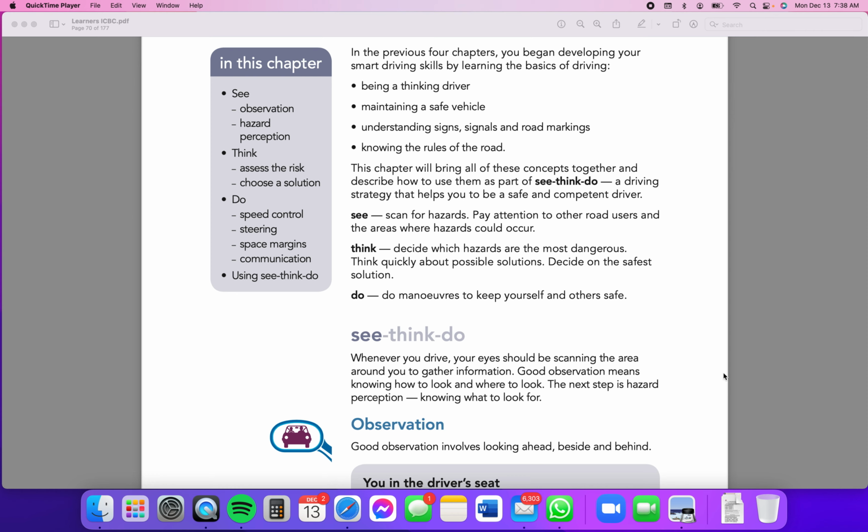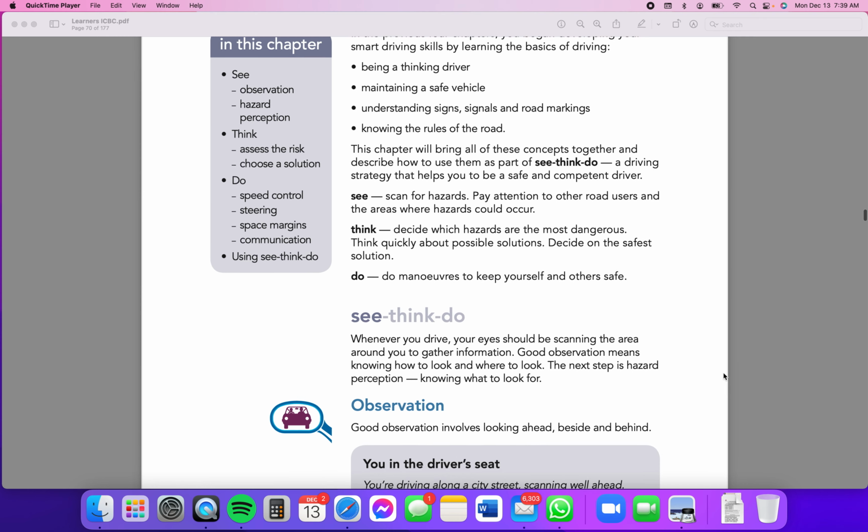There was one time where I was going down the hill in the snow and I was gonna turn left, and then I realized my brakes were not working, so I opted to go straight instead. So those are kind of the things you need to know when you're driving, like long term, not so much just on your L test. And then do maneuvers to keep yourself and others safe. Just like I was saying, plan ahead. If you know that the road is dangerous, just kind of try to think ahead at what you would do to cause the least damage.